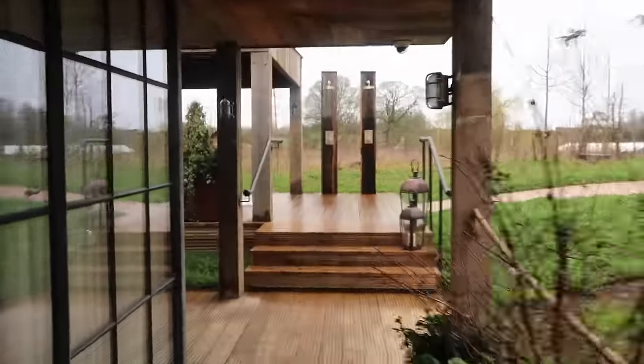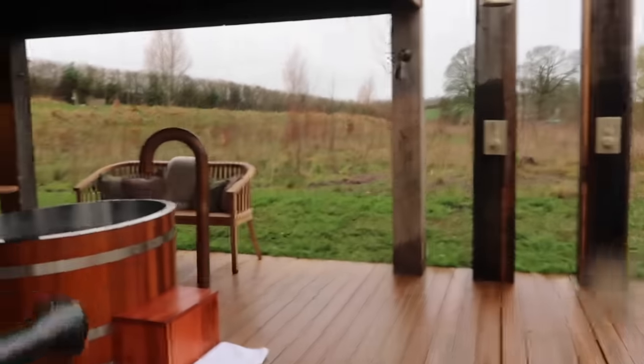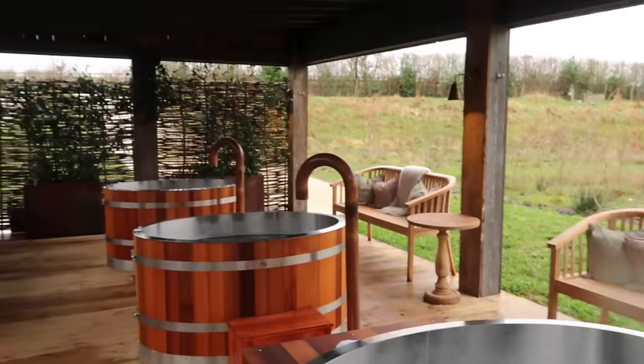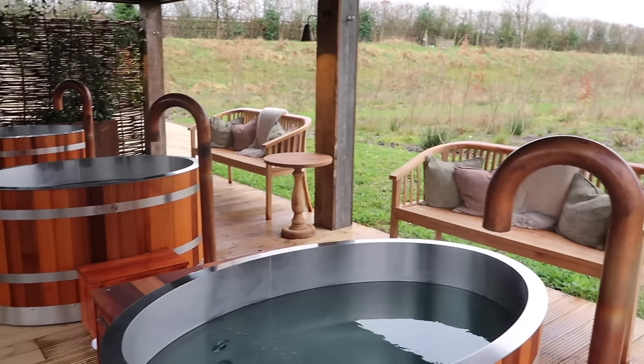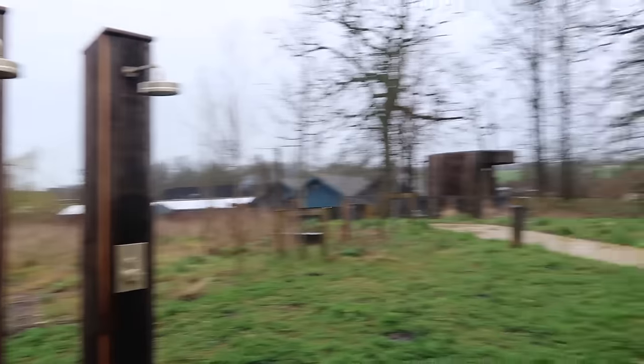And then here, ooh, rain. Gosh, we have got some very modern, very jazzy looking ice baths. You do have to book these, so unfortunately I can't just plunge myself in right now. And then a nice warm, hopefully, shower for afterwards.